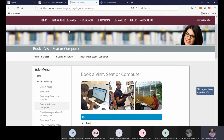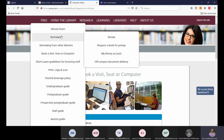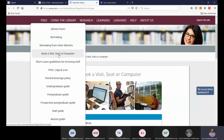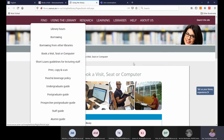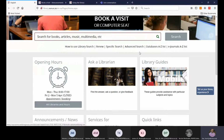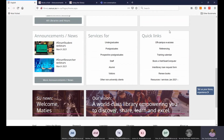You'll also find this link under using the library. You can see there, just go down. Book a visit or seat in the library. So it's there also. Let me just go back to the main page. We were talking about the off-campus access.